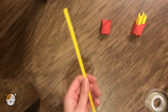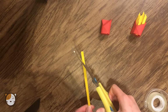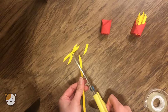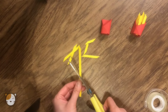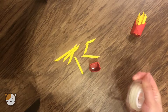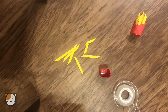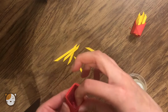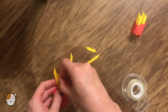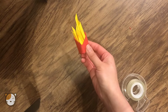To make the French fries, what you're gonna do is take that yellow strip and cut it at different angles in different sizes. Then you're gonna tape your little French fry pieces into the container. You'll tape it along the back edge and the front edge as well. And there you go, your little French fry hat is all done.